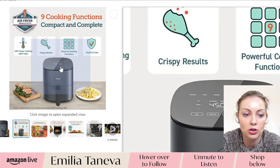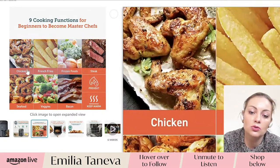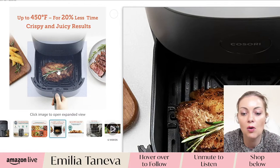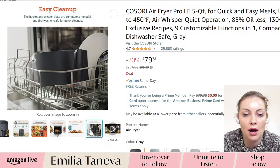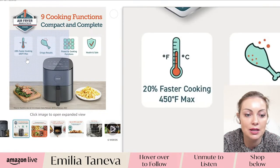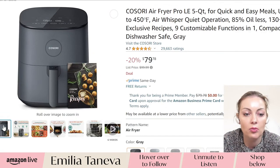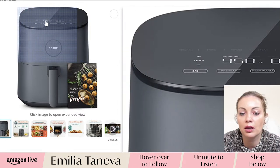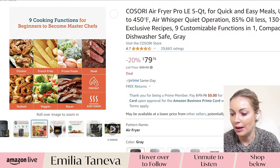We have 9 cooking functions. It also comes with some delicious recipes. So those are the 9 different ways you can prepare food: chicken, seafood, veggies. We have this drawer, easy to remove, and it requires less oil, whisper quiet. This is with 20% faster cooking up to 420 Fahrenheit, a healthier way with some delicious recipes, and touch buttons to choose one of those preset cooking functions or manually set the cooking temperature and the cooking time.